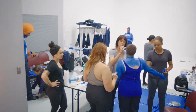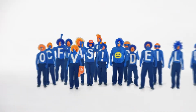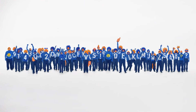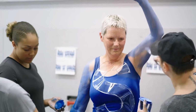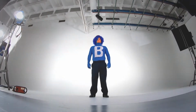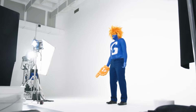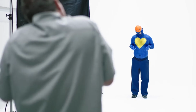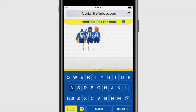With the help of 45 Fountain Tire employees and their bodies, we created the entire alphabet, including numbers, punctuation, and emojis. We used stencils to paint the fan bods to maintain uniformity in cap height and maximum legibility of each character at very small sizes. Each letter and character came to life as a perfectly looped GIF in our responsive desktop and mobile interface.